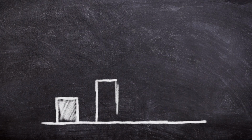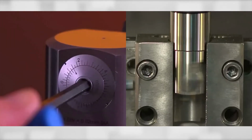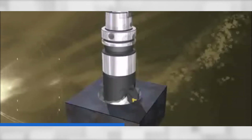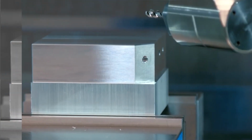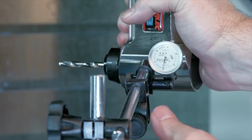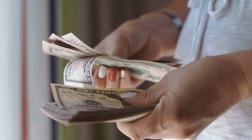But cost-effectiveness doesn't mean sacrificing quality. ER collets are designed to evenly distribute clamping force, ensuring a secure and stable grip on your tool. This results in improved machining performance, as well as reduced tool wear and tear, which can save you even more money in the long run.